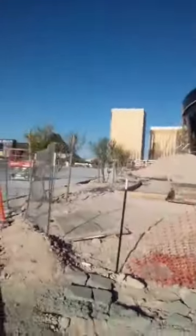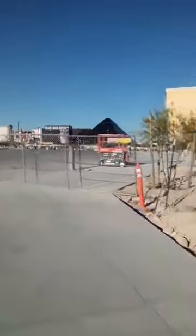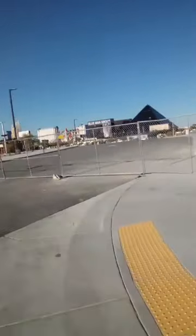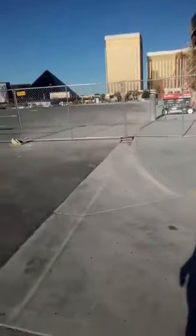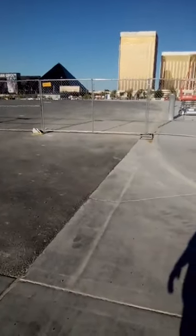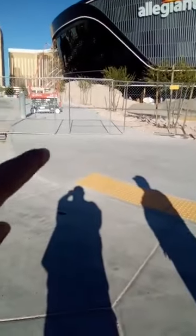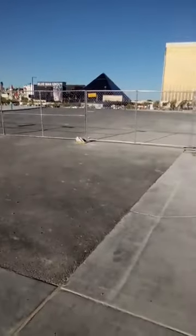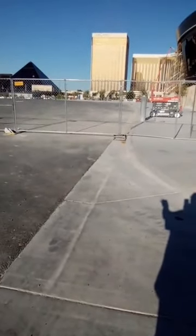So this entrance here is close to Polaris. This is going to be on the north side. If you see the sidewalk already coming in here, and then you see the sidewalk bending in here, it's going to be a two-way traffic deal.